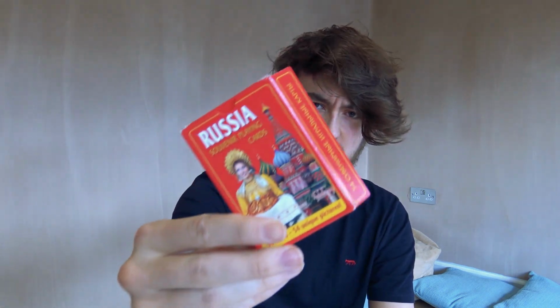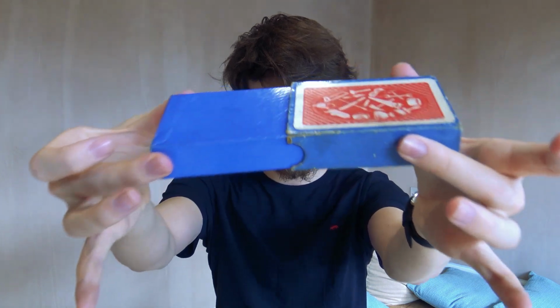This is a deck from Russia. These are Russia playing cards that my girlfriend got me, actually, when she went to Russia, believe it or not. And these are card games. Round Europe and round Britain. Another card game here with a really interesting packaging. Opens like a drawer, and this one's called Jack of All Trades.